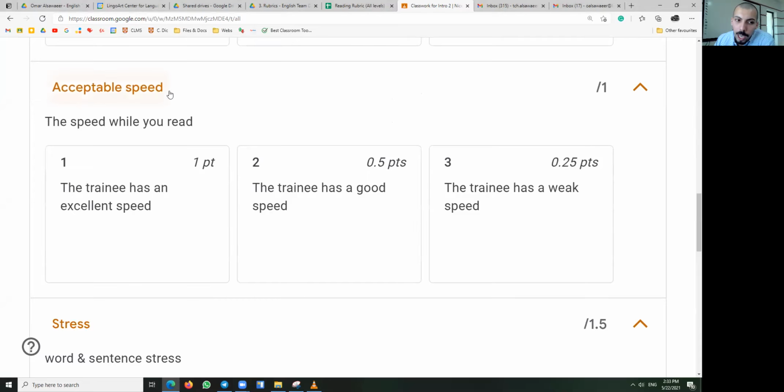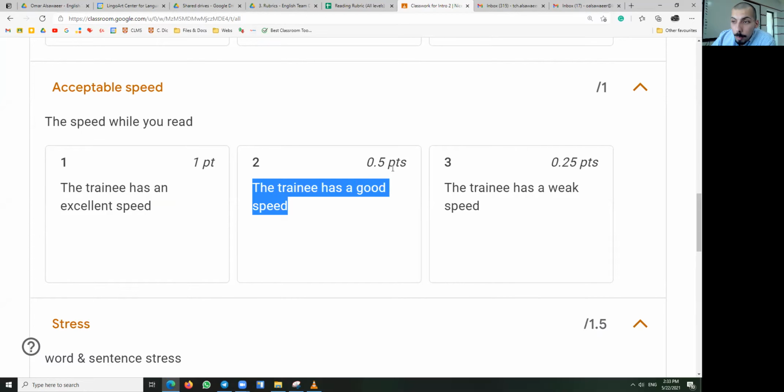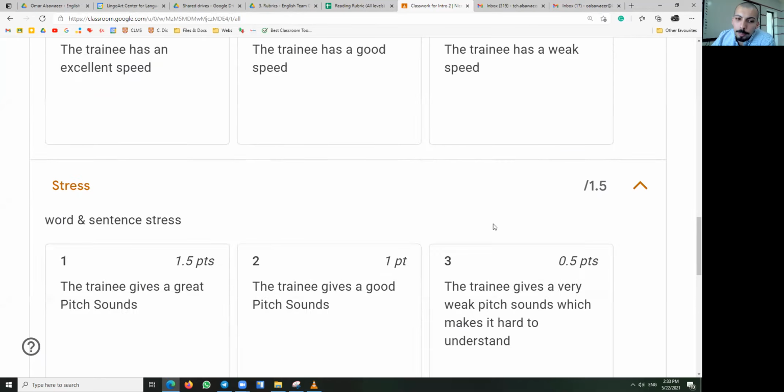Now, the next idea, we have the idea of the speed. And reading actually is not about going so fast. Each level has speed. So this is what I'm talking about. I'm talking about the speed of the level. So normal speed, not super fast. So if you have excellent speed, you take 1 point. You have good speed, you take 1.5. You have weak speed, like you are reading very slow, you take a quarter of a point.